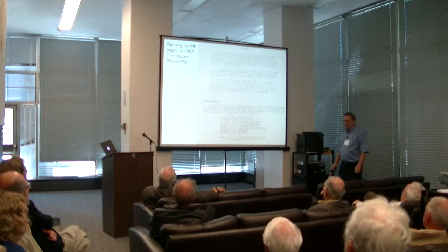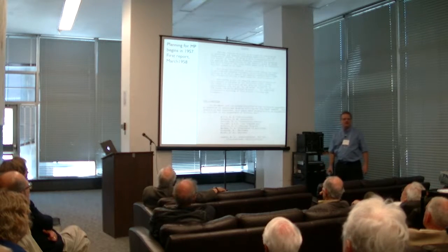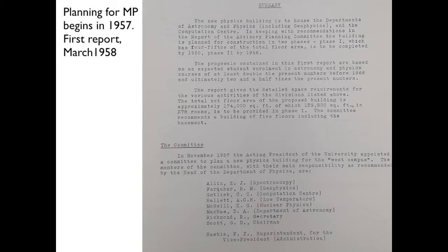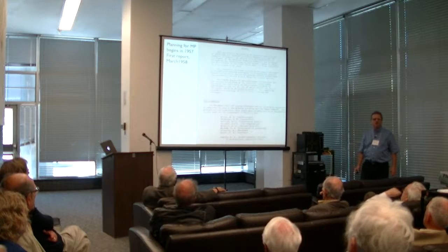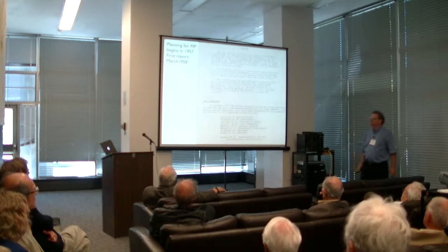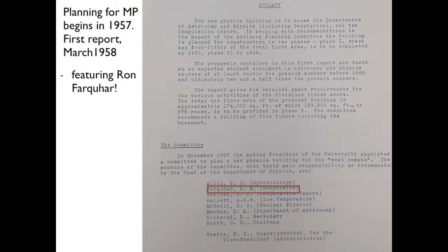So I guess our story really begins 10 years before the opening of the building, in 1957. In 1957, a committee was put together by the university to plan for the new West Campus, all the new buildings that were going to be built, and all the expansion that was going to be done. And it featured our own Ron Farquhar.